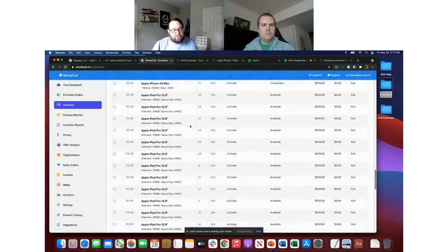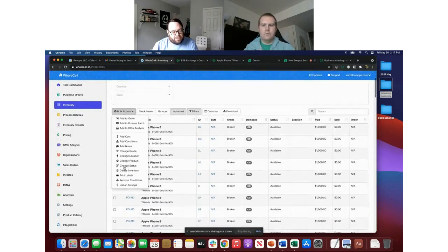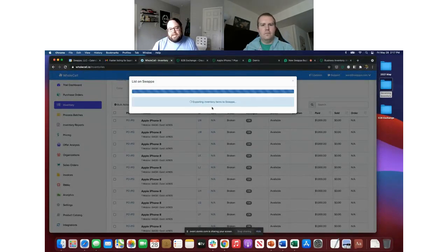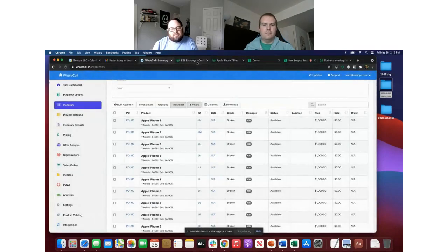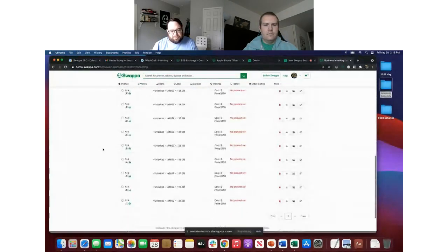If you were a Wholesale user, you go in and select these items, and when you're ready to list them on Swappa, you've got a bulk action available. You just hit list on Swappa. So you're not dealing with any spreadsheets or any of that headache, and this gets updated, and we've got a nice deep integration. So there's never any real need to manually update spreadsheets in this context. I'm just going to refresh the page, and you can see all those things that I just pushed over.